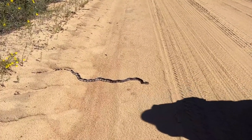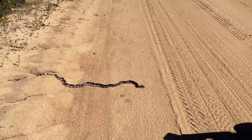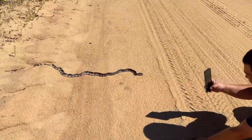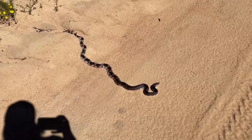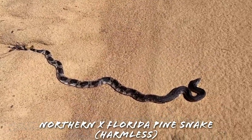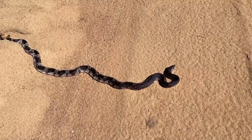Oh! Well, that is a pretty good first snake of the day, if you ask me. Oh my... Look at how black it is, dude. It's literally black! My boy! Look at this snake. First snake of the day is just a pine snake. I don't even know what to say.